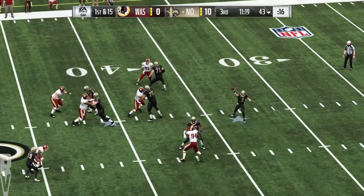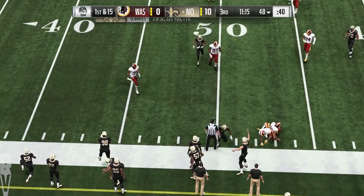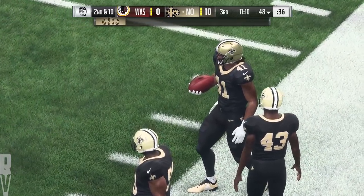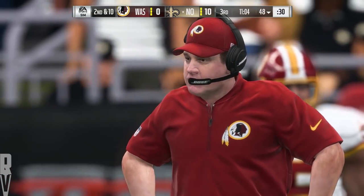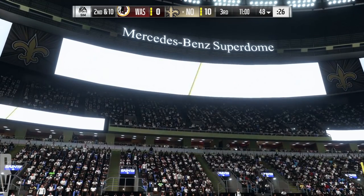There's Breeze. Drops this off to Kamara out of the backfield. And he'll get it out a couple yards shy of midfield at the 48. It's a gain of 5, and that'll make it 2nd and 10. I know most of the time when the ball's in the air, you're thinking wide receiver, tight end, but running backs, they can be a big part of any passing offense nowadays.